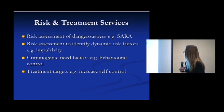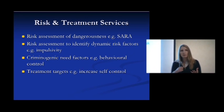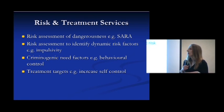So I think we need to be clear that risk assessment of dangerousness is always your first priority. How dangerous is this person? What do I need to do to keep the victim safe and stop this person reoffending? And that's fine. But once you start thinking about how we are going to change this person, how we are going to stop this person reoffending, you've got to assess dynamic risk factors for that individual.